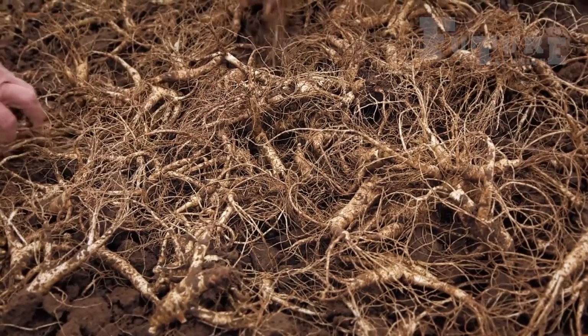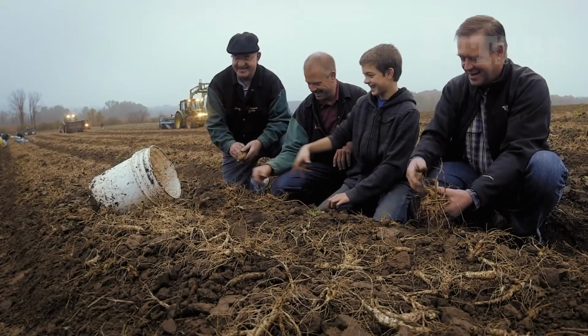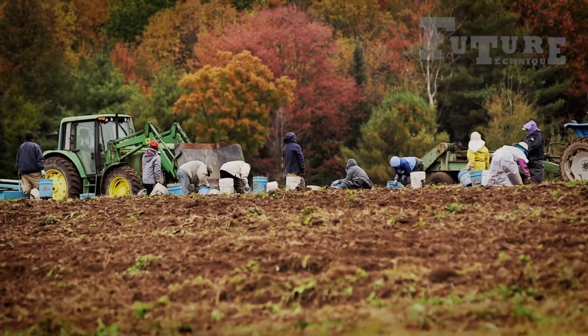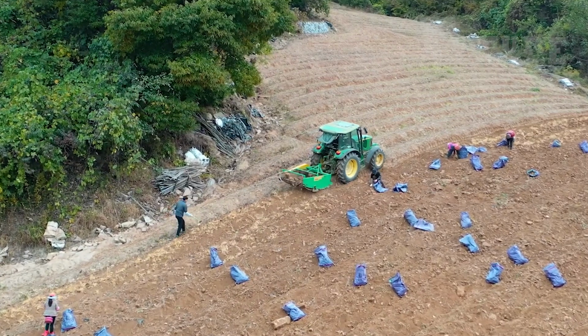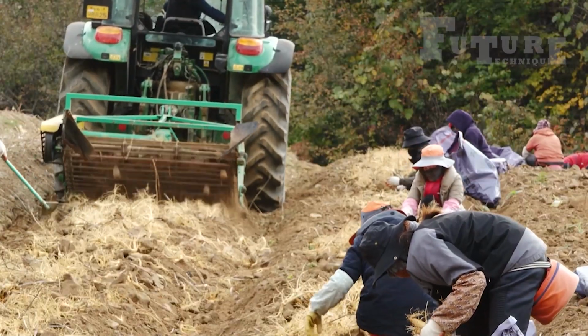During the manual harvest of ginseng, numerous farmers participate in the labor-intensive task of extracting the roots from the soil. This process begins in the fall, after the ginseng plants have matured over several years.